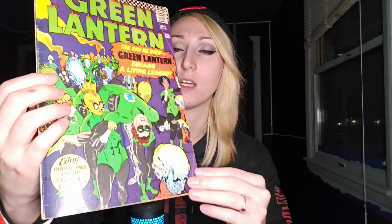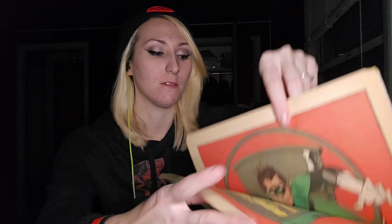And then we have another Silver Age Green Lantern book. This is issue number 46. Not a horrible looking copy. Definitely not high grade, but not bad looking. This one had a pretty cool center fold, so nice, not bad.